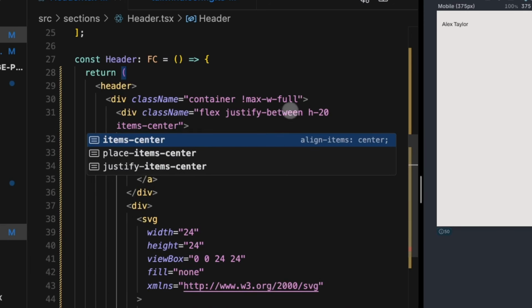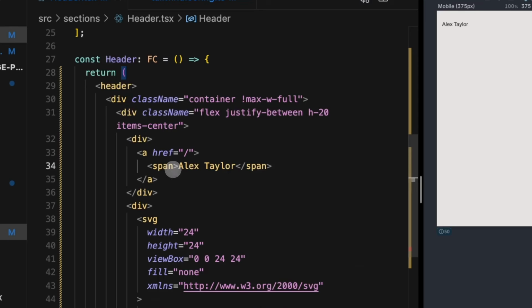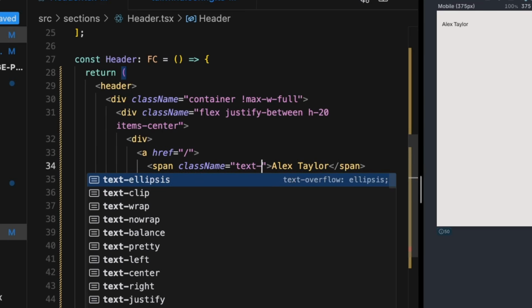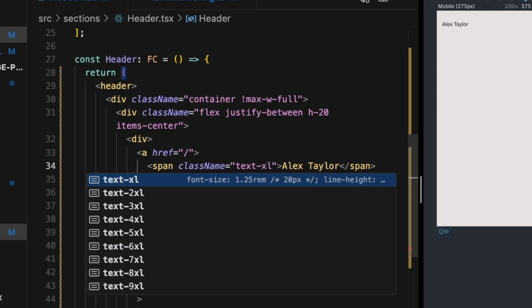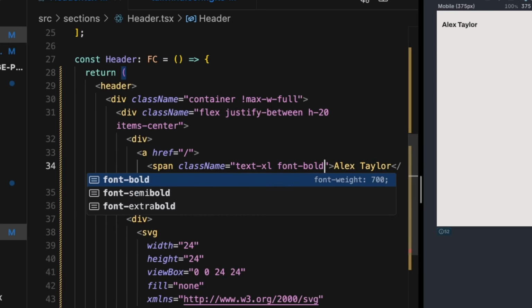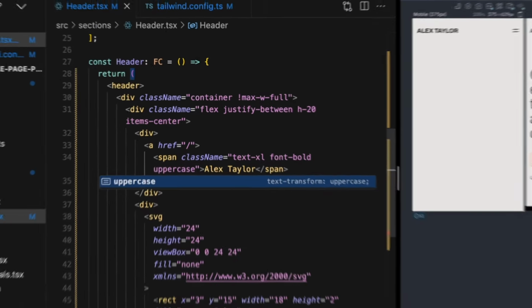For our logo, let's come inside of our span tag and add a class name here. We want to change the text size. So we're going to say text XL to give that the right size. We also want the font to be bold. So we'll say font bold there. And we, of course, want to transform our text to uppercase. So we'll say uppercase to make that happen.